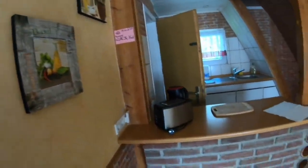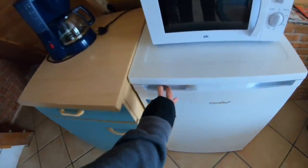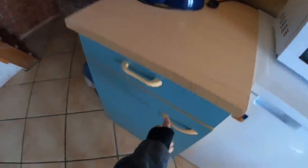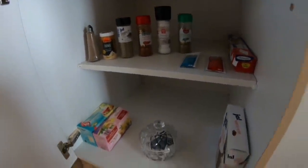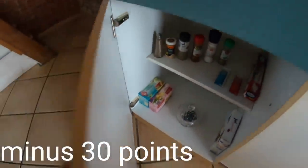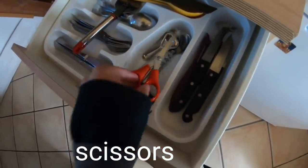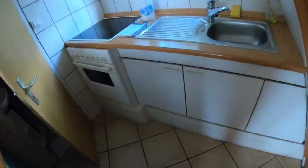Closet, and you've got a little kitchen, empty fridge, empty microwave. Oh look, paprika, rosemary, and pepper, but no basil. Oh well. Ooh. Scissors. My favourite cooking utensil.